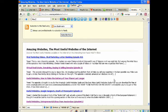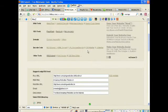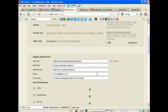So now let me show you a fantastic tool so that you will be able to submit your RSS feed all over the internet, so that more and more people will be coming to your website. So you have to go to a page called 950by.com. Now, you're not going to find this tool on that site itself, but on one called tools.950by.com/RSS-submit. And then you're going to get to this tool. For example, you're going to see this information. I have already filled it up so that I will be able to explain this a lot quicker.